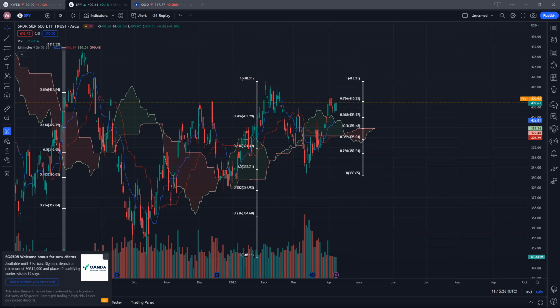So two supports to watch. We'll be watching the blue conversion line first, which is around 402, 403 levels. And thereafter, if we break down the $400 psychological support level, then the next support we are looking at is around 396, which is this red baseline here. So let's take a look at QQQ.